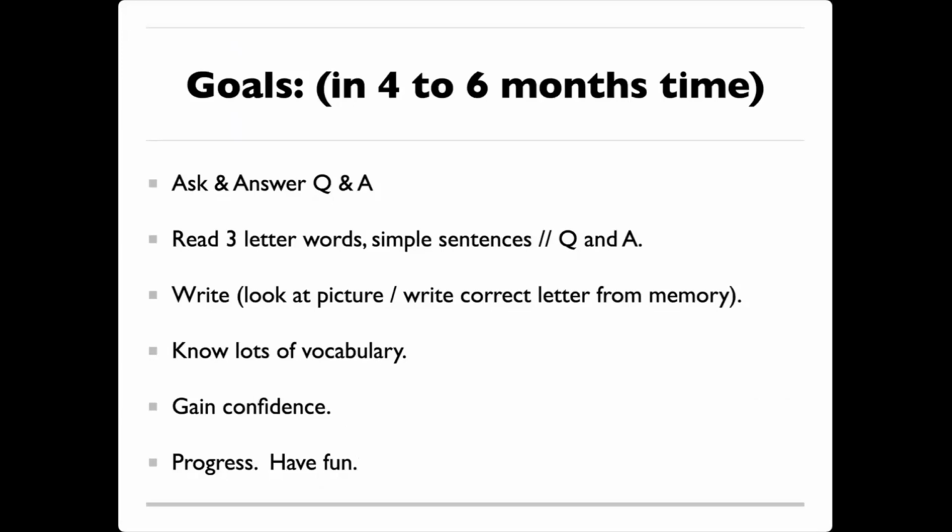Okay, so the next one is to read 3-letter words, simple sentences, questions and answers. Okay, so that's the goal. But today we're only talking about A, B, C. So everyone begins at the same level, and then we want them to progress to the next. The next one is writing.